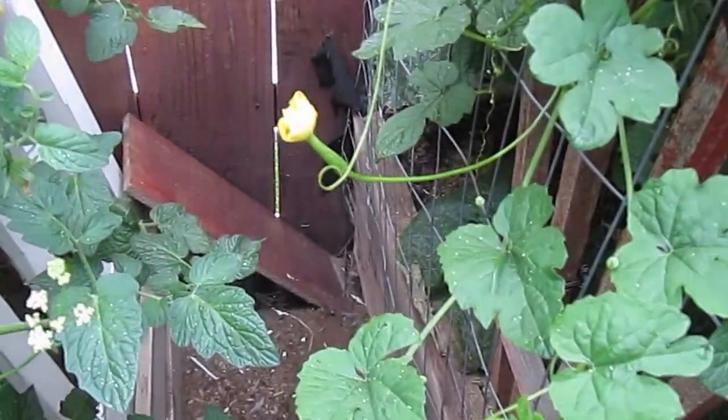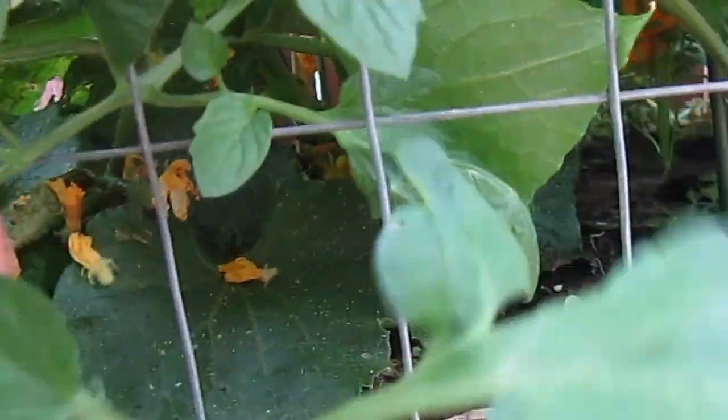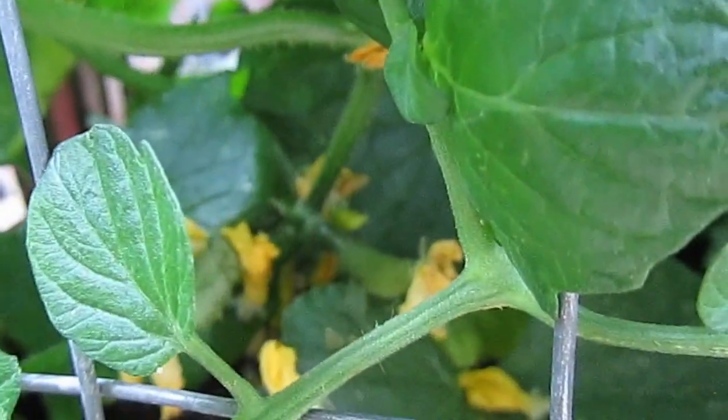Some more bitter melon here. Tomatoes. I don't know if I can get in there and get those zucchini anymore. This is why I call myself a lazy gardener. I plant all this, now I can't get to them because these tomatoes are just growing like crazy. This is a cucumber. It's got fruit there, a little baby one, but I hope I won't have any trouble getting to them when it's time to harvest them.